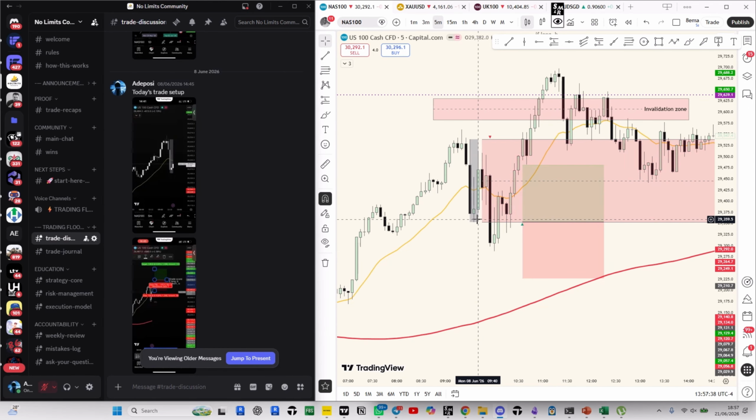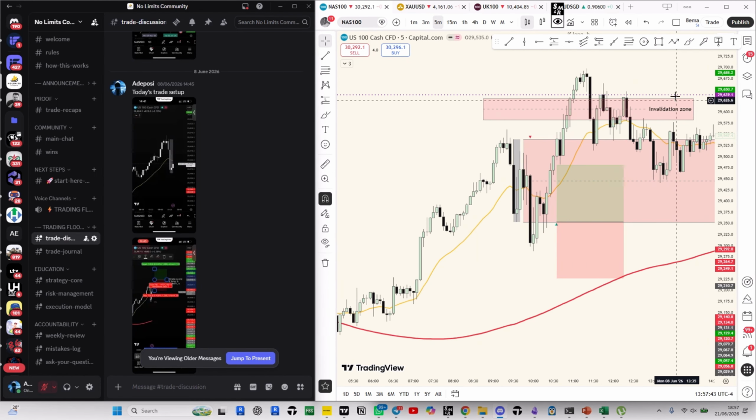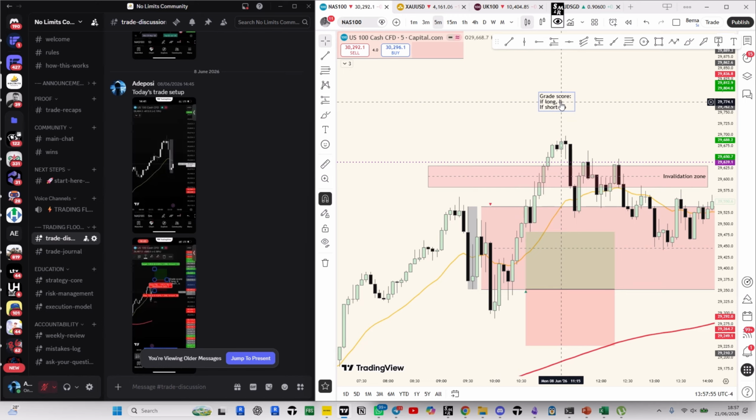And at this point is where we now go back, do our quick top-down analysis, and we decide what our score is. How do we grade this setup? So after I went through that protocol, the setup was, if we went long, it's going to be a B setup. If we went short, it would be an A setup. So any direction we broke out is going to be a B setup. And a B setup for me means I'm going to use 1% risk per trade.